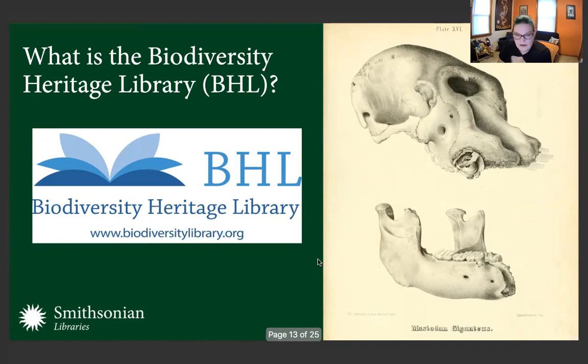Due to copyright restrictions, libraries can only scan materials published after 1924 and whatever publications that we can specifically get permission from the publishers to scan. Of course, BHL and our other digitized collections have been incredibly useful to the researchers during this pandemic when physical libraries have been closed. You can see here, this is a plate from the Mastodon giganteus of North America, which is scanned and available on BHL.